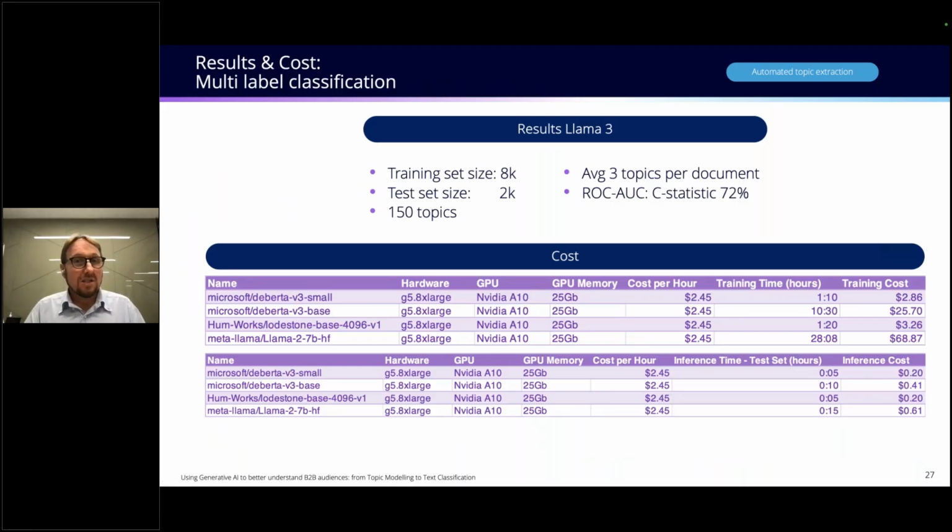So basically, we use a large language model. As with the taxonomy use case, we train this classifier to predict. It's a multi-label classifier, so it classifies several topics per record. When we did this, we trained on 150 topics, on average 3 topics per document, and we had a C statistic of more or less 72%.